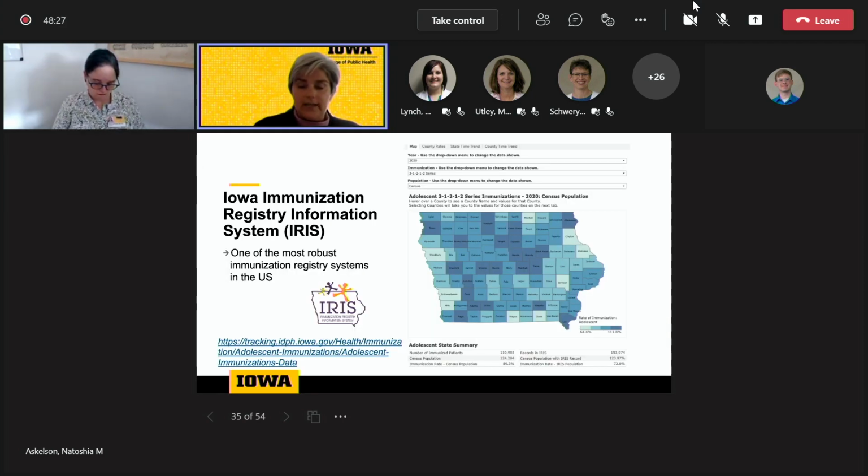Then we want to look at Iowa-specific data, and there are two things I want to highlight here. One, we have this really amazing immunization registry system. For all the heartaches we've had over the past few years with the pandemic, the one thing that has been really great in Iowa is this IRIS system. Many states do not have one. We're probably one of 10 states with a really robust immunization registry system. People can access this on the Iowa Department of Public Health's dashboard, and the public can go in and look at a number of vaccines over different time frames and age groups across the state. It gives folks a nice idea of where we're stacking up in terms of other immunizations. I urge you to take a look at that to understand how you stand statewide and in your region.